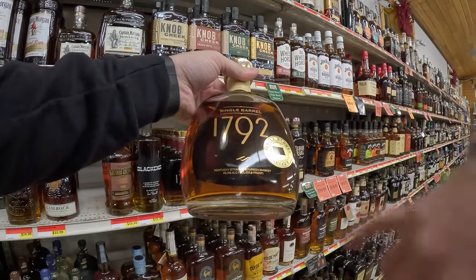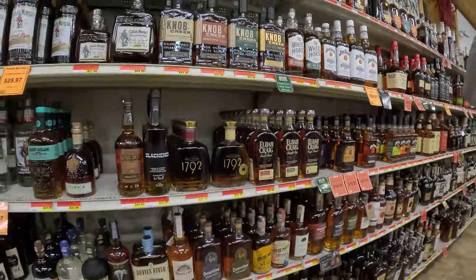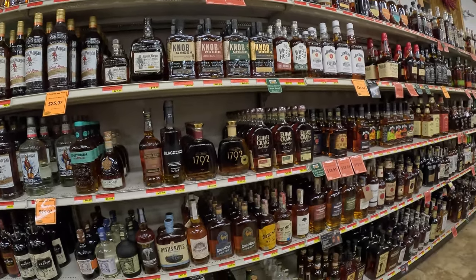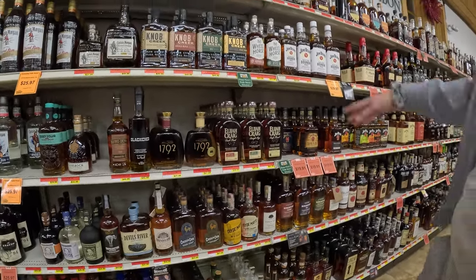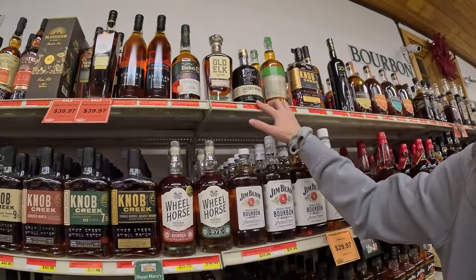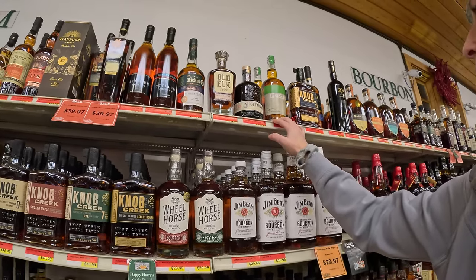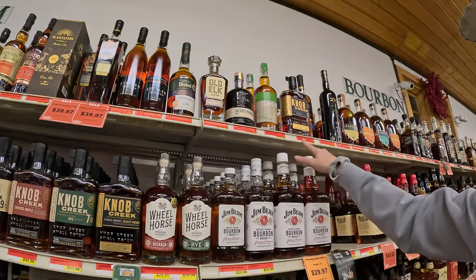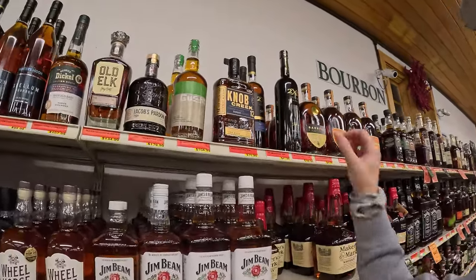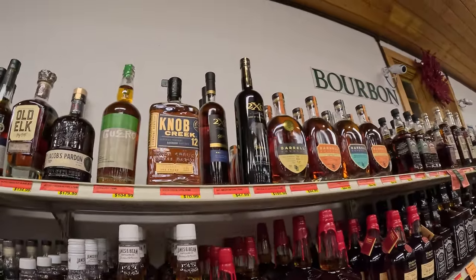Oh, nice. Single barrel select. That's not a bad price either. 42. What's this? Jacob's Ghost. We saw that at, what should we call it, Spirits. Knob Creek 12. What is the jam? Oh, yeah. 195, what was it there? 189. So pretty close.